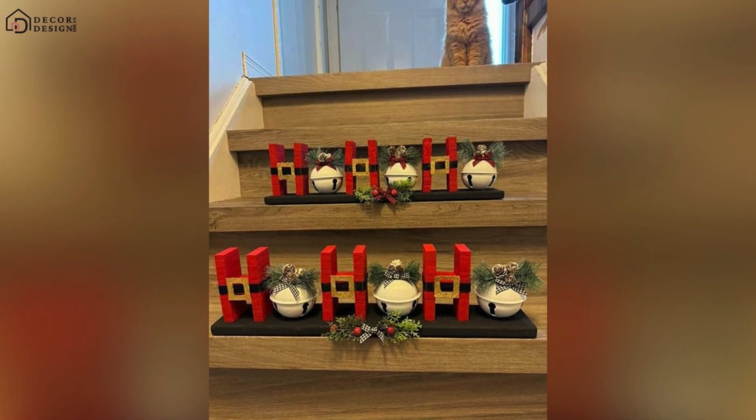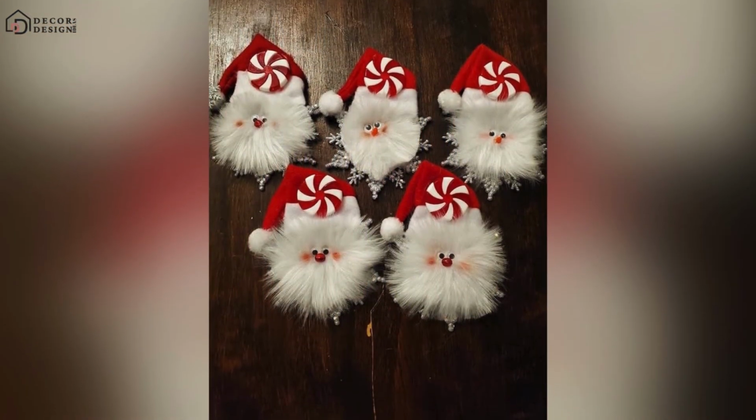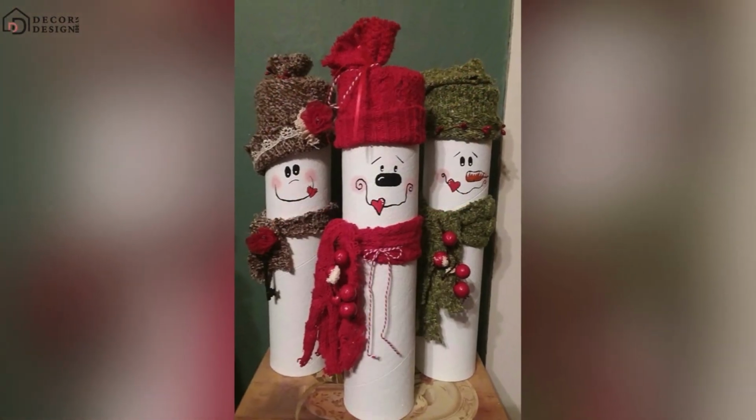What are cute Christmas ornament ideas for kids? Use felt, pom-poms, and googly eyes to make mini snowmen, Santas, or reindeer. It's a fun family project that encourages creativity and creates lasting memories.